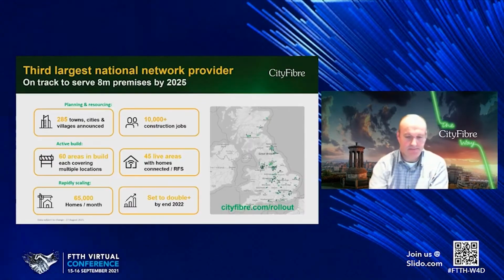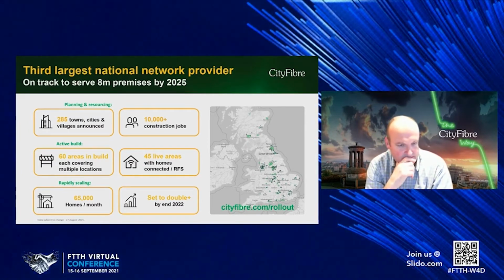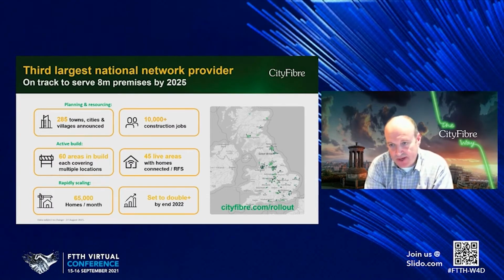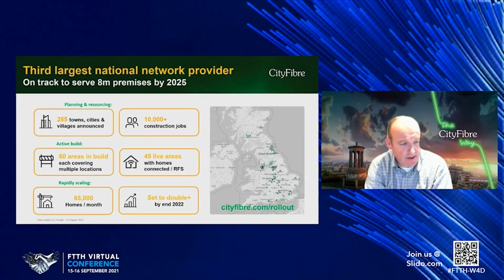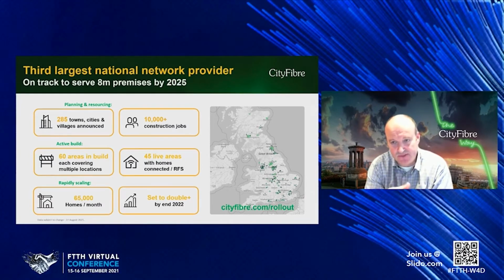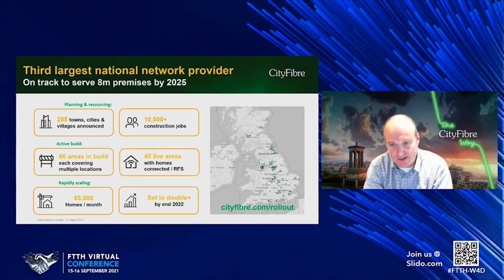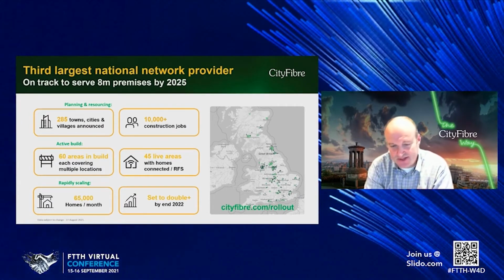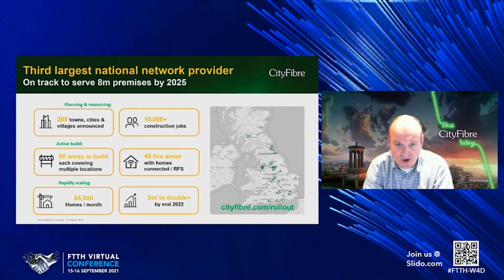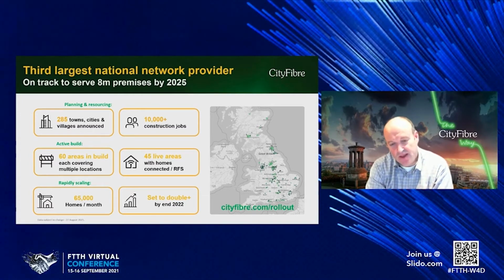So some quick figures. You can see on the right-hand side where we're looking to build or are building: 8 million premises by the end of 2025. We think about this on a per build area basis. So the more areas we get, the more areas of productivity we get, the more output we get in a consolidated view. So we've got 60 areas that are in mobilization and in build now. And 45 of those are producing ready for service homes on a monthly basis.